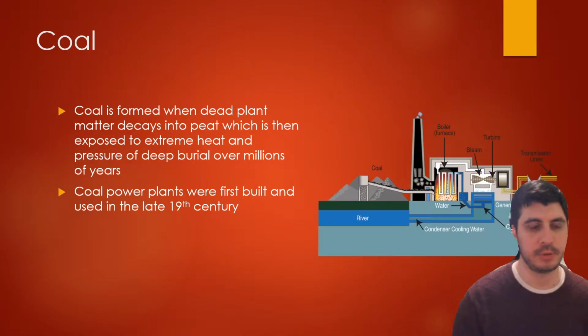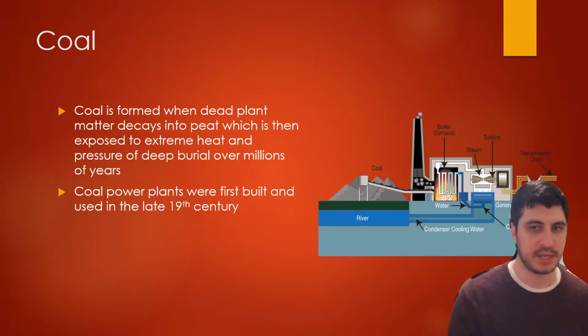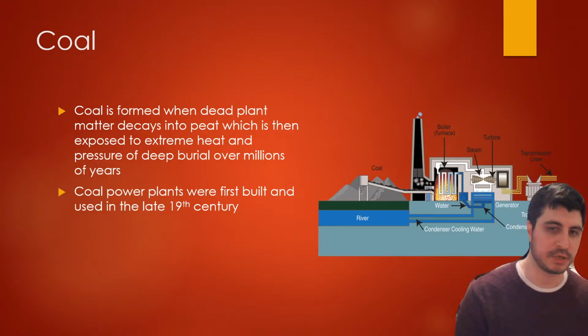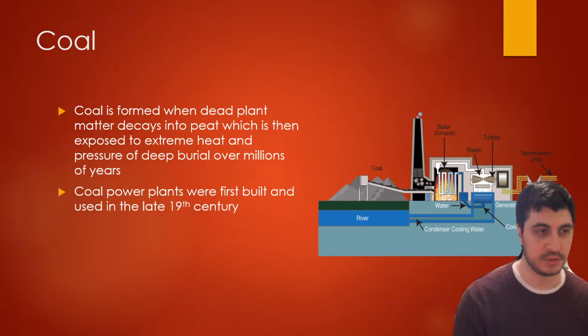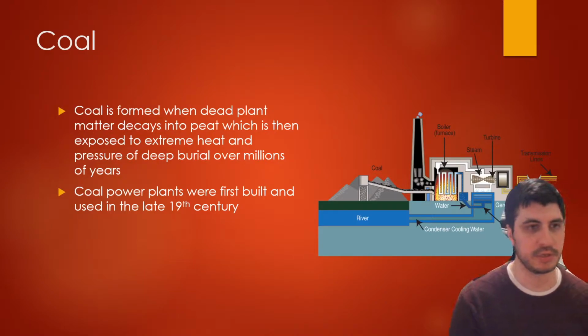So here we go. We've got coal, the first one we're going to be discussing. As it says there, coal is formed when dead plant matter decays into peat, which is then exposed to the extreme heat and pressure of deep burial over millions of years. Coal power plants were first built and used in the late 19th century.